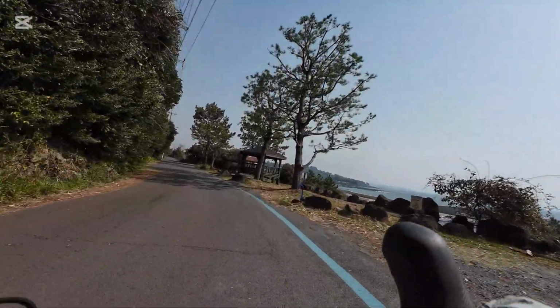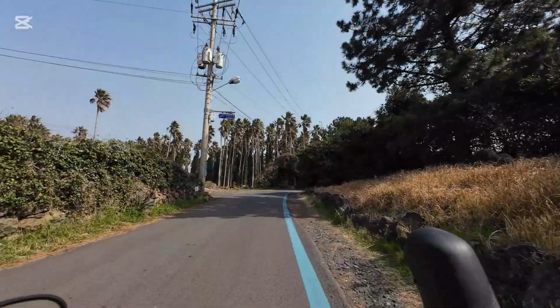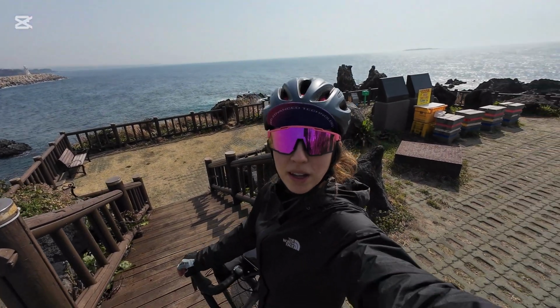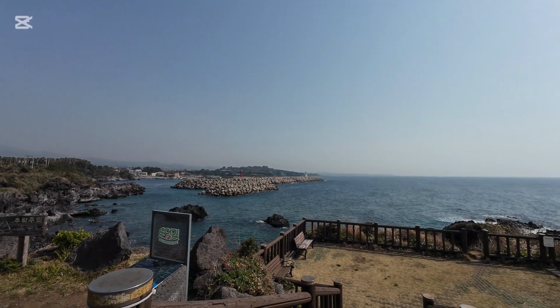Wow. Look at these palm trees. We are almost to the next passport stop and the views are just insane.